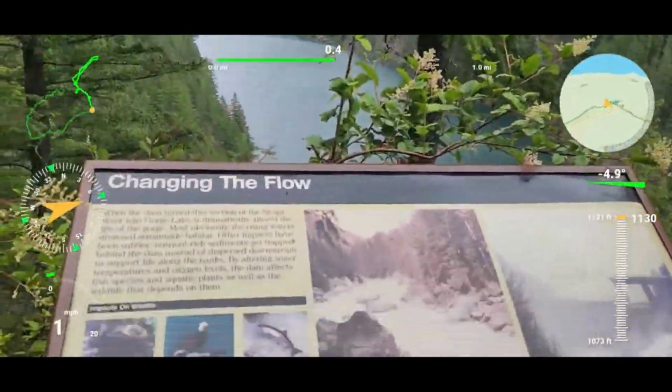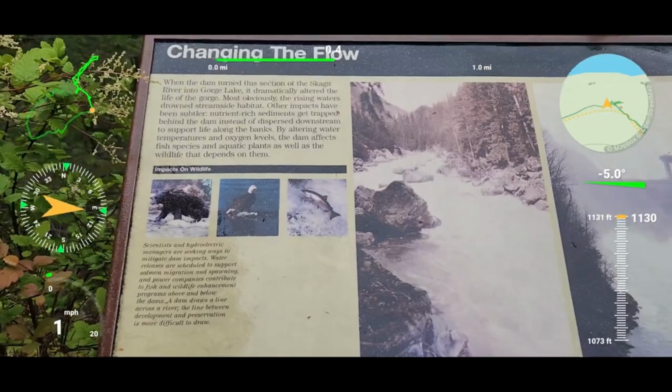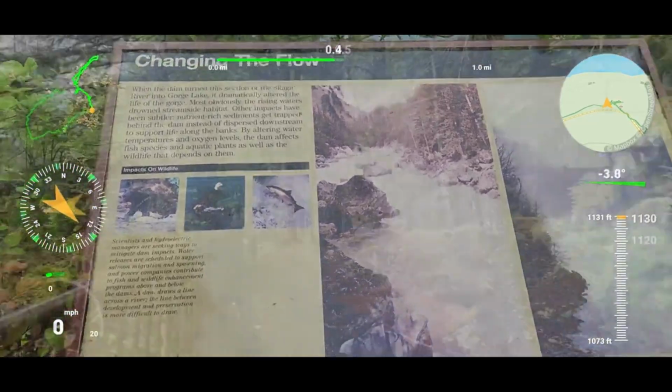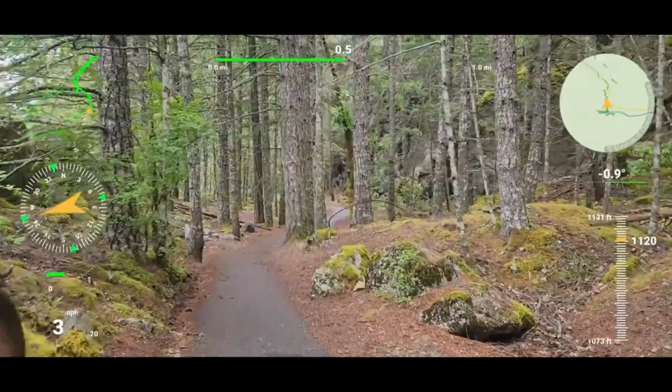And what's really interesting is the Skagit River used to flow right through there around the south side of that knob before the dam created the lake. So you're walking where a river used to be, in a way. Exactly.